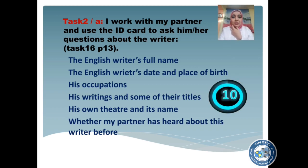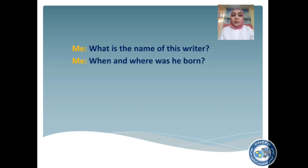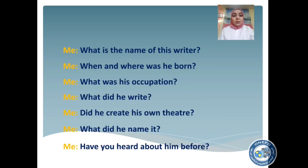Okay, time is running. It's fast. You can use your pause button to stop the task. Do it at your ease, then play it back. Okay, so let's see the questions. First, you write the questions. What is the name of this writer? When and where was he born? What was his occupation? What did he write? Did he create his own theater? What did he name it? Have you heard about him before? These are the questions. Good.